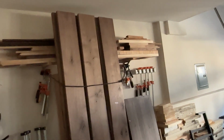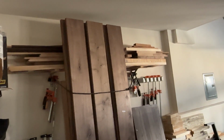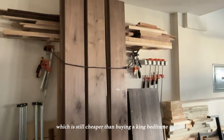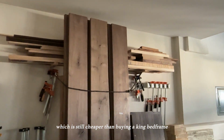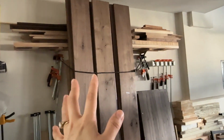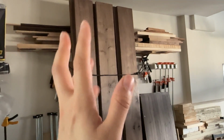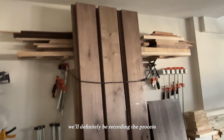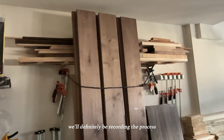Oh, that's something else that's new. We finally got around to buying wood for the king-size bed frame we want to make. That was exciting. We went to the lumber yard last week and dropped $700 on this walnut wood. We're going to be working on the bed frame, we just don't know when. Probably sometime in April or May, I don't know.